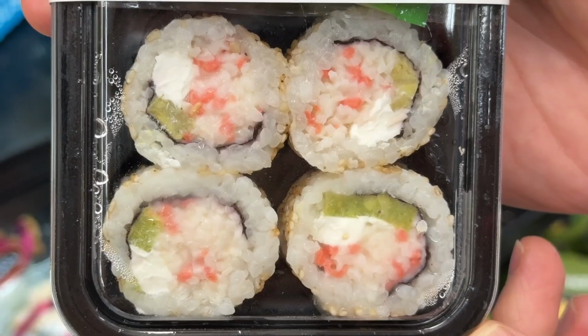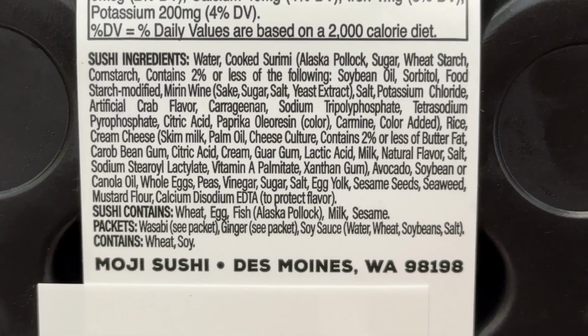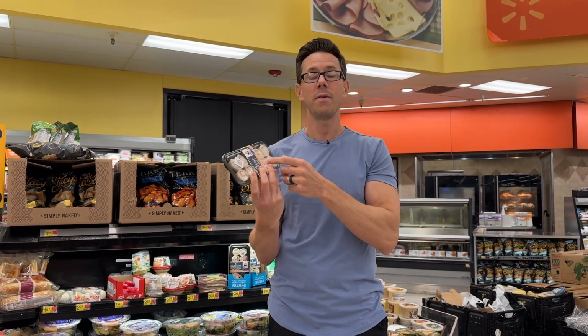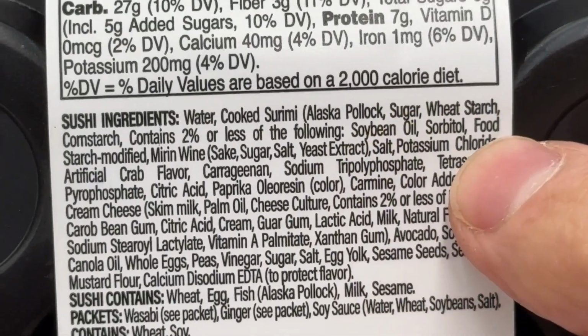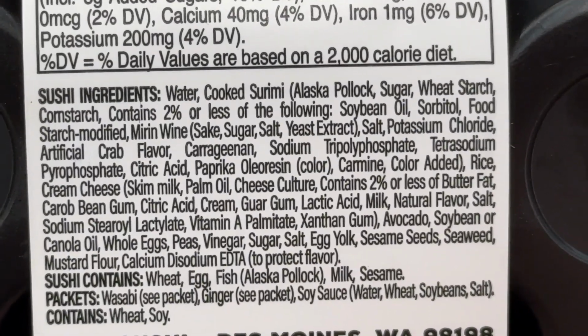But can I just show you something? This California roll here has literally dozens and dozens of ingredients. And a lot of times you'll have that fake crab meat, or the fish in here is a combination of Alaskan pollock, which is literally like the cheapest fish you can get, chopped up with sugar, wheat starch, cornstarch, soybean oil, sorbitol, and a ton of preservatives. Absolutely crazy. So if you're gonna get sushi, get it from a reputable spot.